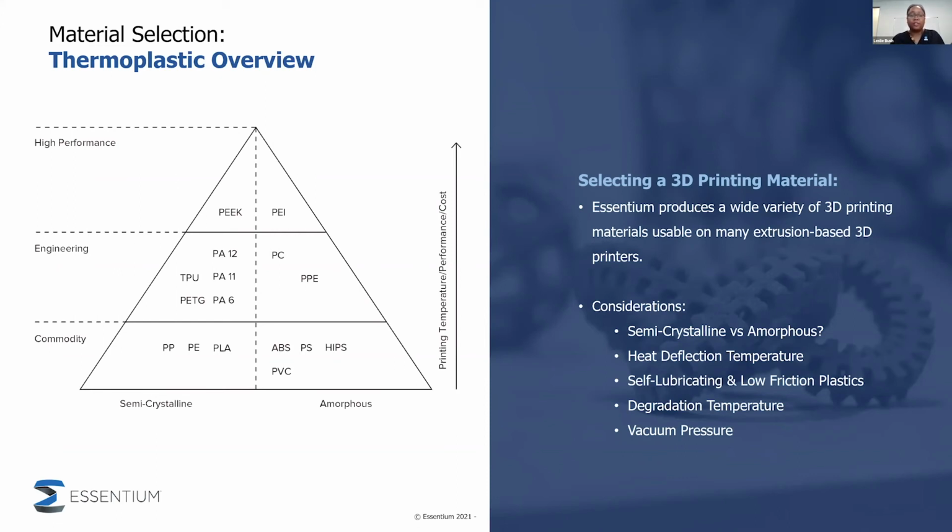Next, we have degradation temperature. That's at the point where the material starts to burn and could potentially combust, and that is the temperature that we definitely want to avoid. Next, we have vacuum pressure. Like I mentioned previously, thermoforming uses low pressure. So ideally, a lot of these engineering and high performance materials will work just fine as long-term molds.